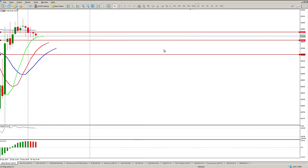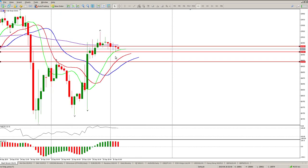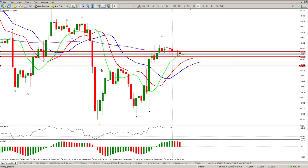I still believe we have a potential trend change here. It could reverse again. I mean, it did it 2 days ago. So it could very well reverse again, but I do suspect that we have potential for a move to the upside, even though the sellers are sitting here trying to defend this position. Anyway, that's my view.